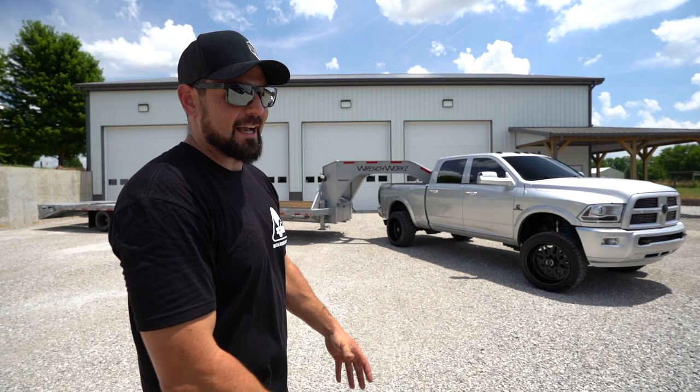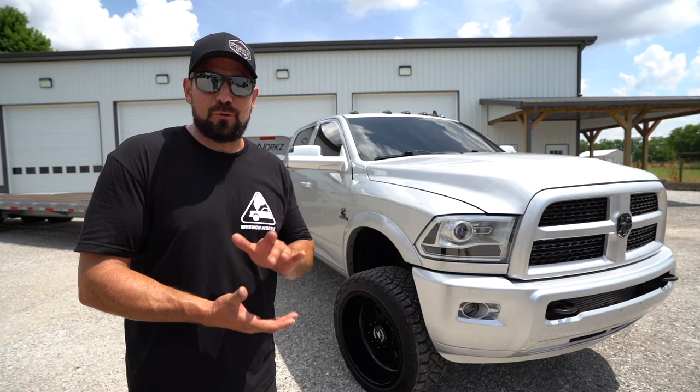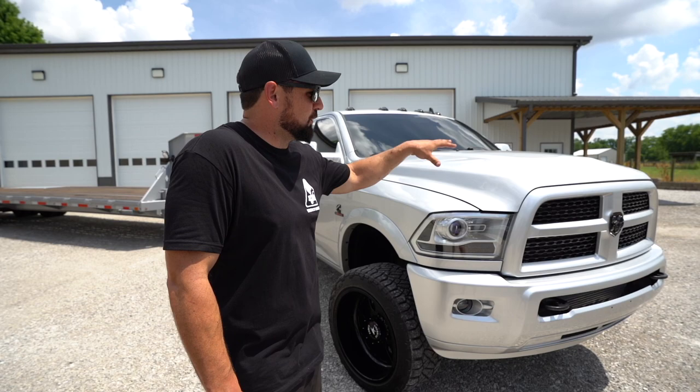Okay, so let's go over the truck here. 2014 Ram 2500. We're gonna start with the exterior. As you guys can see, you've got this beautiful silver paint job on the truck. I've actually really fallen in love with the silver on this truck.